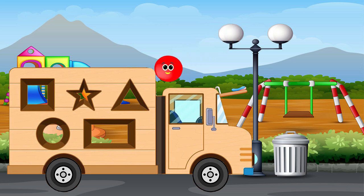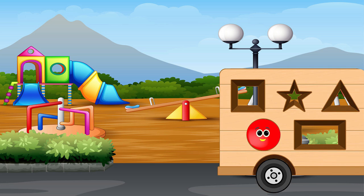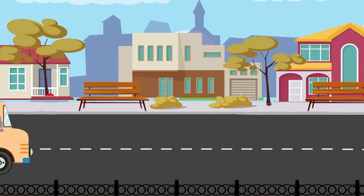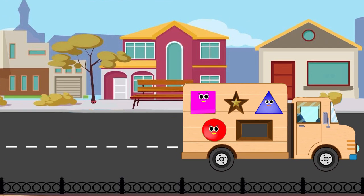This is circle. Can you see a shape? I see. This is triangle. Can you see a shape? This is square. Square. Can you see a shape? This is rectangle.